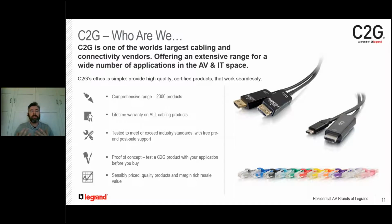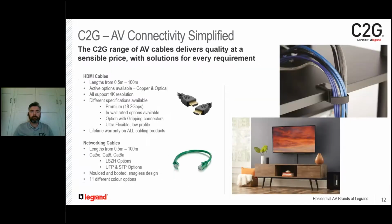So whilst the market's absolutely covered with cabling products from different resellers, dealers at the moment, the thing that we pride ourselves on is the service that we offer to our partners, whether that be distribution or further through the channel, in order to support them and make sure that we're understanding what they need to do, rather than just saying, here's a product, it'll work, and then we'll speak to you again later when you need something else. So next slide, please, Ben.